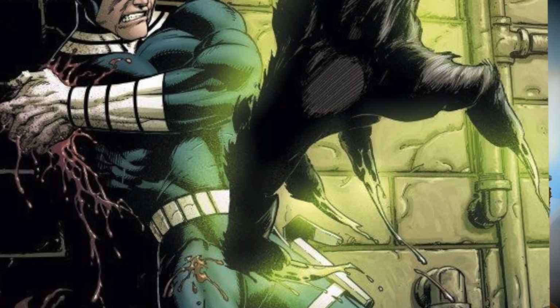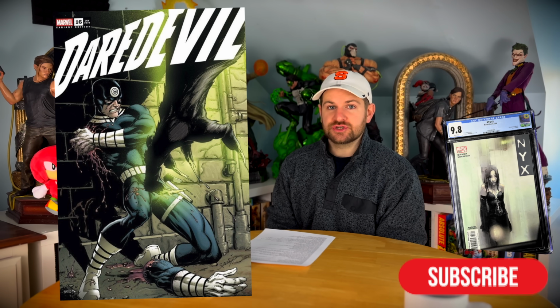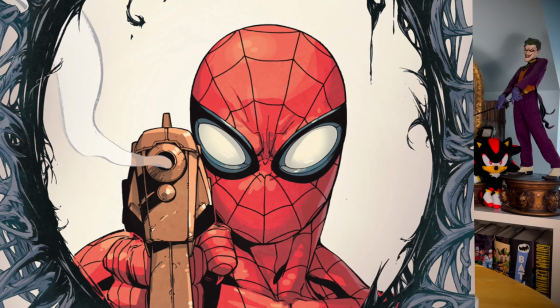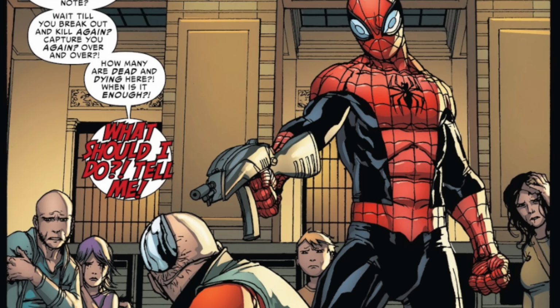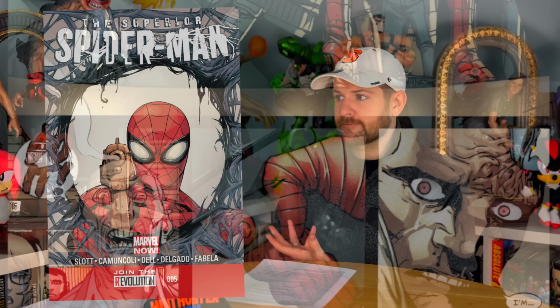Daredevil 16, this is the Mark Bagley spoiler variant, which shows the moment that Bullseye loses his arm. There's other covers, but this is the one that spoils that moment. Superior Spider-Man number 5, Doc Ock, within the body of Peter Parker, Spider-Man, remember that, kills Massacre. He one-shots him. Well, that moment subtly is shown on the cover.